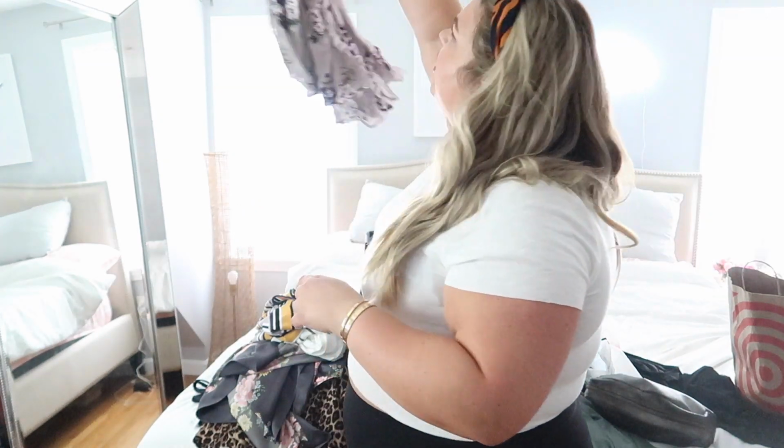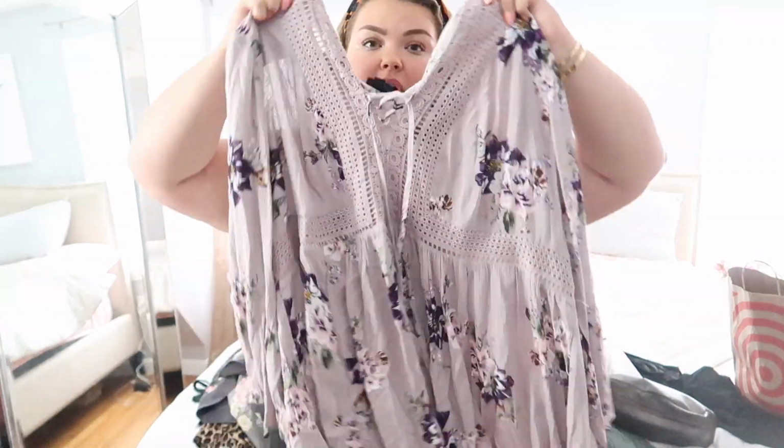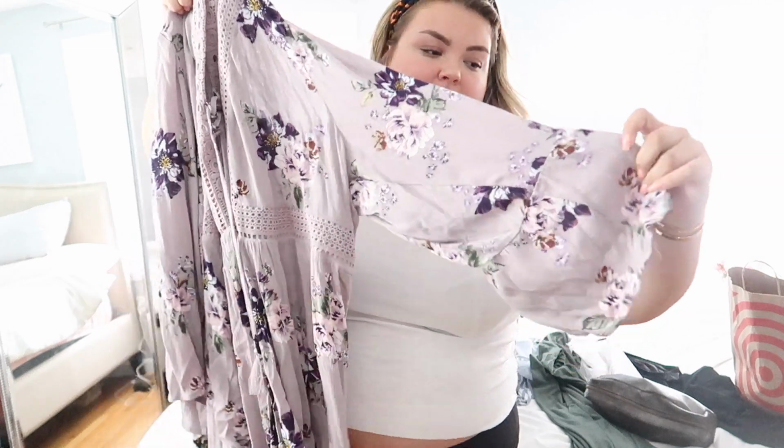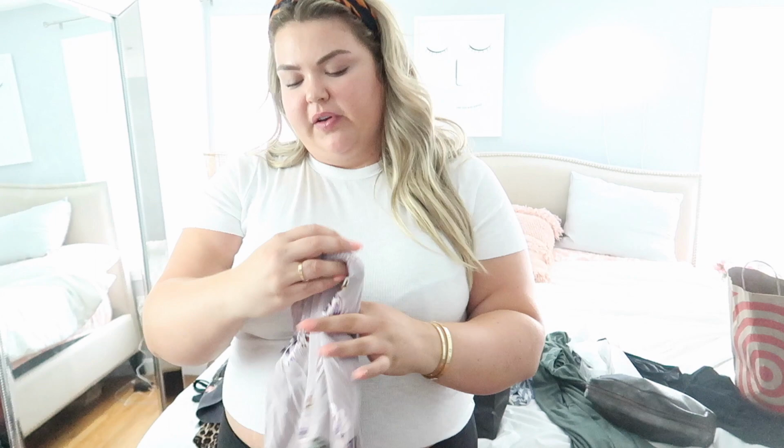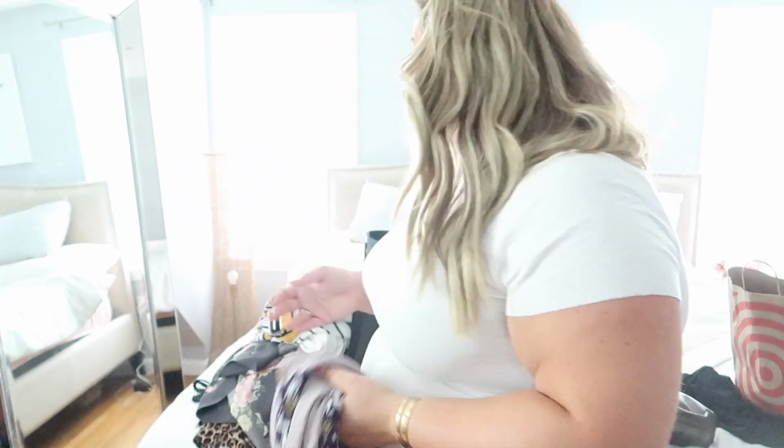This shirt was so beautiful. Oh, I love this shirt. It's this purple blouse with a bell sleeve. I love the floral design. Look at the pretty detailing on the neckline. It's just flowy and whimsical and romantic. Looks like such a great date night top. When I put it on, I was just like, ooh. I felt really pretty in it.